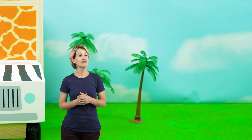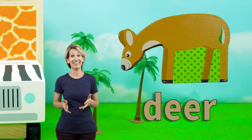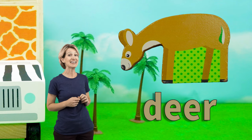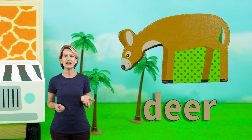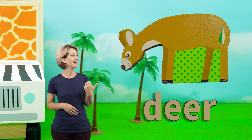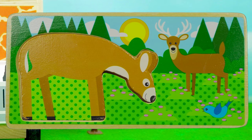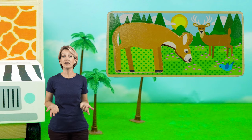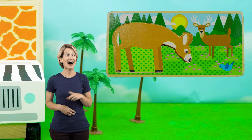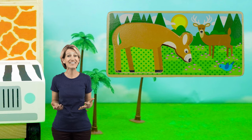All right, so let's find the deer. Oh, I love deer. They are so cute and so sweet. And look at that little face. So do you think that a deer lives on the African savanna? No, not this kind of deer, huh? Yeah, this kind of deer lives in the forest. And sometimes, just like foxes, you can actually see deer walking through your yard. Yeah, I have seen deer walk through my yard, and they're so beautiful. Oh, I just love them.